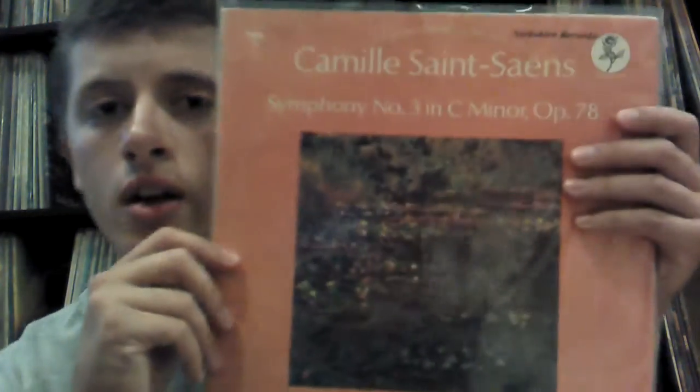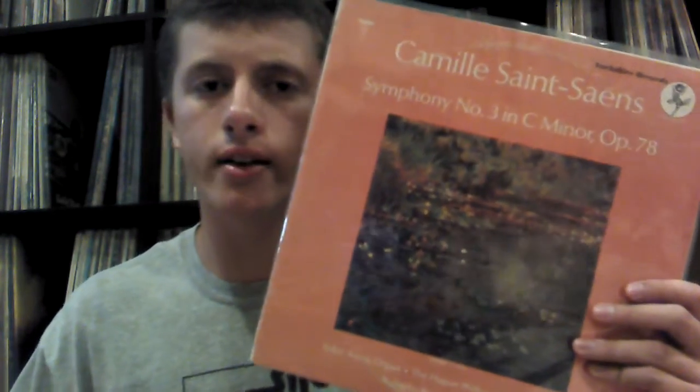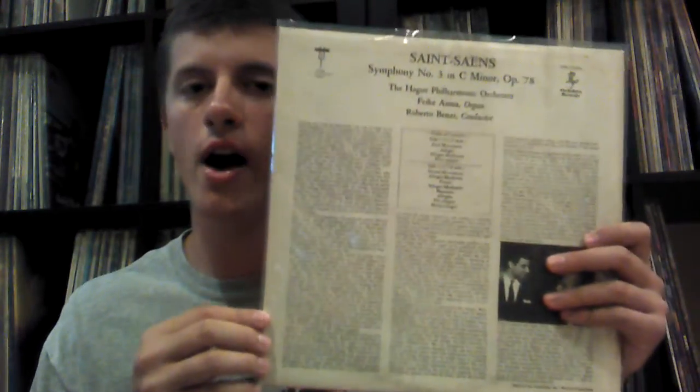I have a few thrift store finds that I guess I'll show real quick. I think all of these were like 20 cents. So for 20 cents, I'll basically buy anything that looks just mildly interesting. So first, Camille Saint-Saëns, not sure if I'm pronouncing that correctly, Symphony No. 3 in C minor. I haven't listened to this one yet, but it looked pretty interesting, and like I mentioned in a previous video, I'm trying to understand more about classical music, and cheap thrift store finds are a good way to learn more about it.